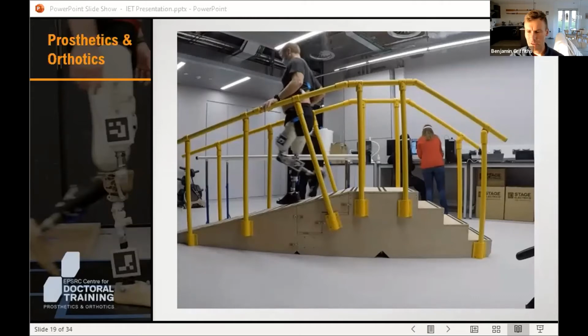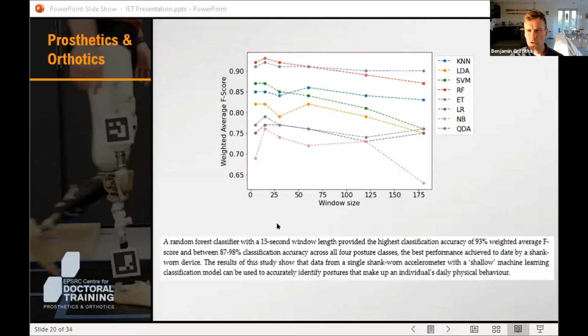I used this to perform classification of 4 different posture classes that we investigated, which were lying down, sitting, standing, and stepping. And we assumed that these were the main postures that make up an individual's daily physical behavior. So, a quick description of the outcome of the paper: we were able to build a random forest classification model that was able to accurately classify 4 postures with greater than 90% accuracy, which we deemed to be suitable for assessing these physical behaviors.